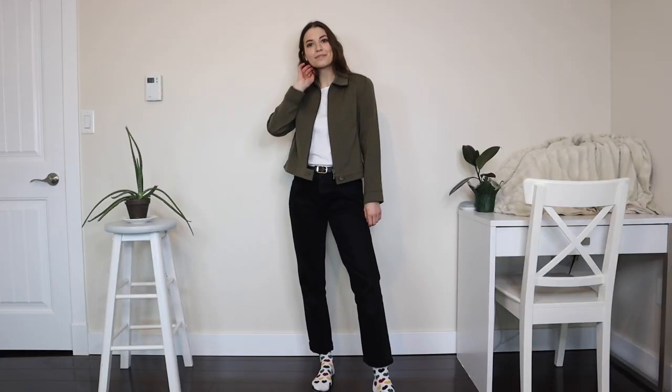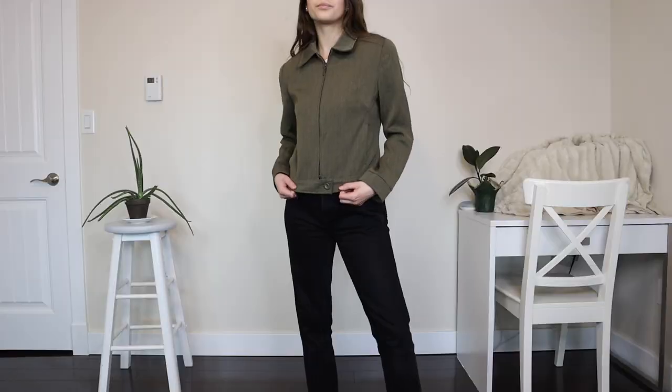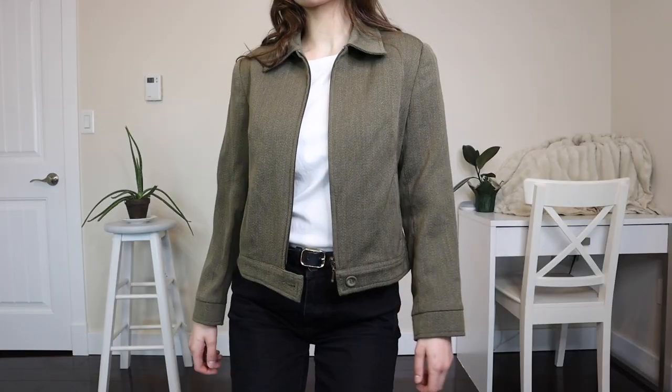Another one of the 2021-22 winter trends was this kind of like dark army green color. So I actually got a couple things in that color, mostly because I just liked them. So first I got this vintage, kind of like military style green jacket. I love this button at the bottom. I think it looks so cool and I love this green. I think it's a good color with my hair, so that's nice. I could see myself wearing this with trousers, a darker pair of denim. I just think it looks so cool and it was such a good price too.